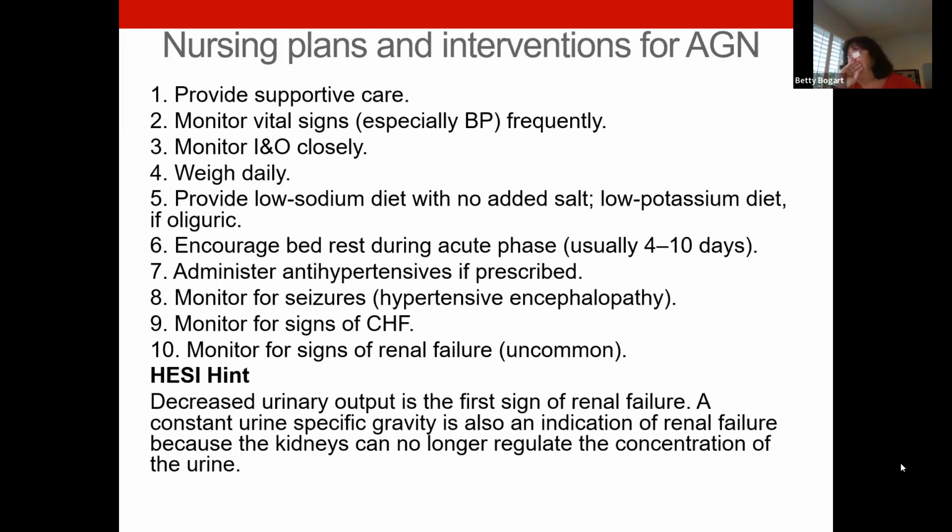What do we do? Well, what is it due to? It's due to a strep infection, right? So we're going to be giving the antibiotic for that. But we're going to be monitoring that blood pressure, making sure it comes down. It has to do with the kidneys. What do kidneys do? Fluid balance, intake, output, daily weights, right? And then these children will be put on a low sodium diet and fluid restrictions because we want the fluid to get rid of it.